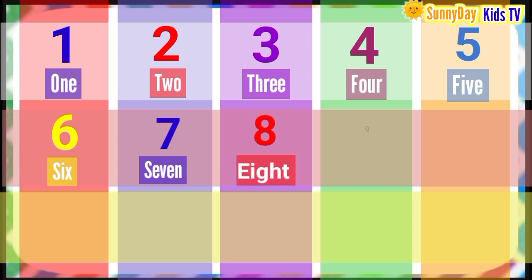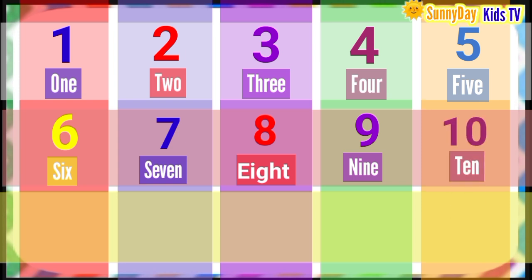Numbers, big and small. Counting helps us know them all. 1 to 20, what a ride. Let's keep counting side by side. Numbers are the best, don't you see? Thanks for counting here with me.